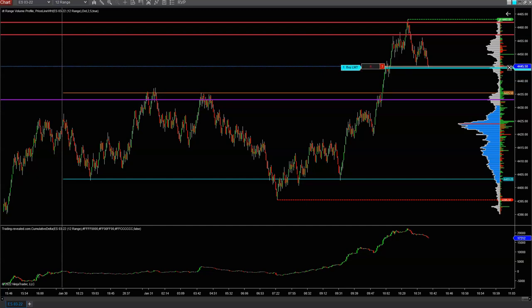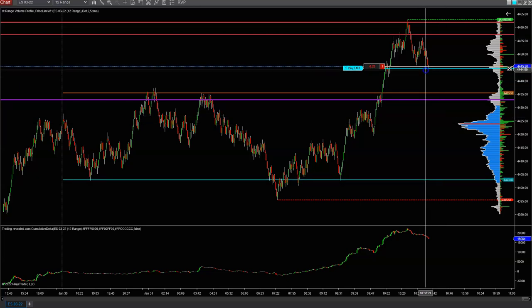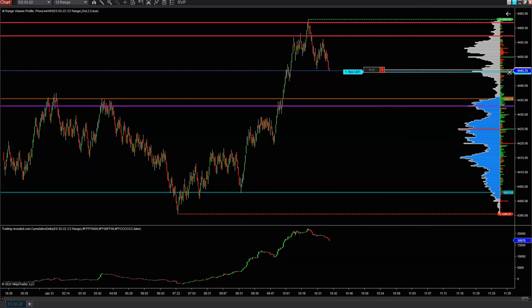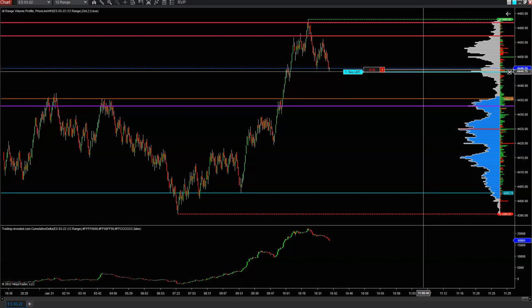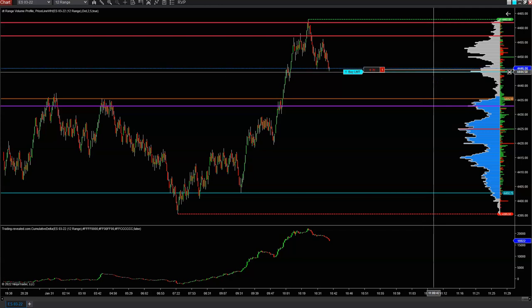Quick scalp. Boom, first contract. Come on. Come a little lower. Just scalping. 25. Come on, what you doing? I'm looking for it to come down to 44.25. It hasn't hit that area yet. Oh, it's bouncing.